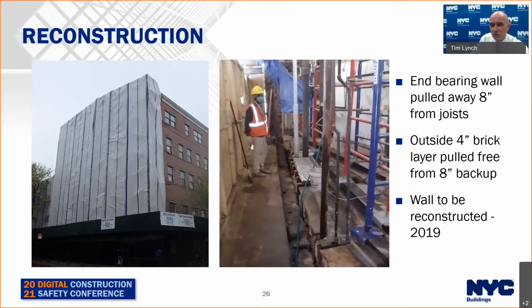And they said that the joist had pulled free. So we went down there. The first thing we did is order a shoring and bracing job. The landlord for this particular building actually outlaid a lot of money. They had enough housing stock to relocate the tenants.